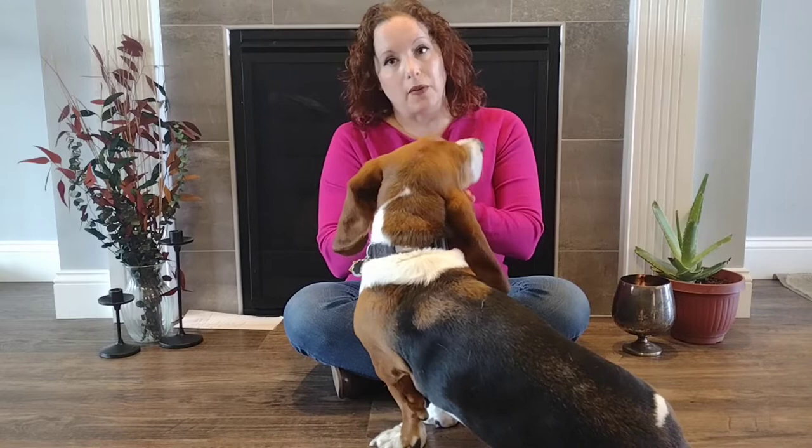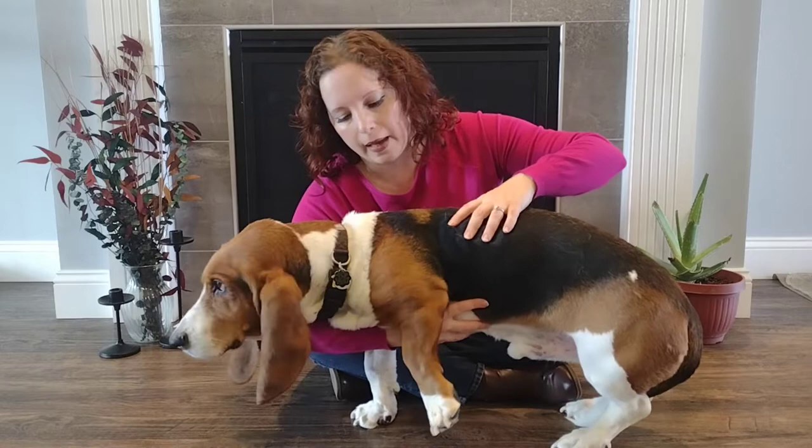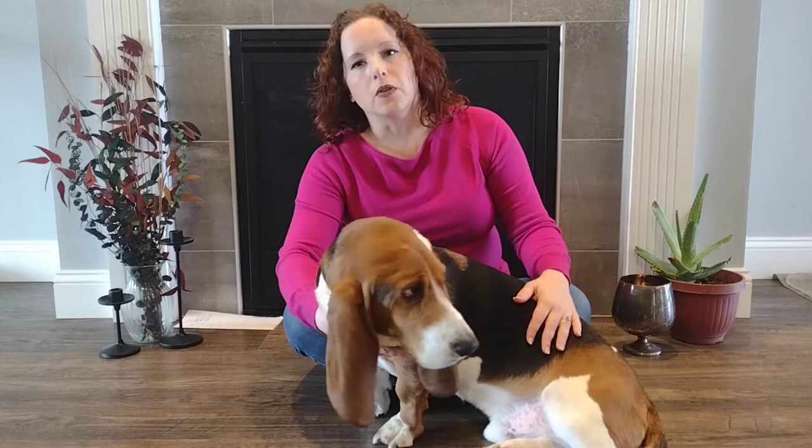Now, because of the way they're shaped with these long backs, it's really important to keep their weight down. You just don't want a lot of body weight on that back. They also tend to carry about 70% of their body weight in their front legs here, which again is a lot of weight and strain. So just keeping their weight down, keeping their body composition good, is really good for the dog's overall health.